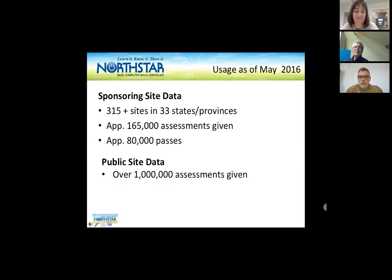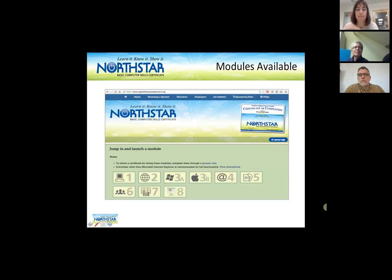So currently, our usage continues to grow quite rapidly. We now have over 315 sites in 33 states, provinces, and countries. Last I looked, there were somewhere over 165,000 assessments that had been given, about 80,000 passes, which has been pretty consistent throughout. And then we also maintain a public site that anybody can use for free. And we just passed the 1 million mark a couple of weeks ago. I think we're now at 1,060,000 assessments that have been given, taken just by people who want to know what their skills are.